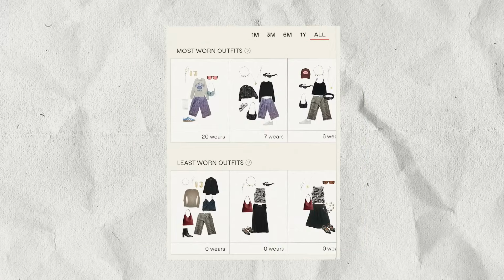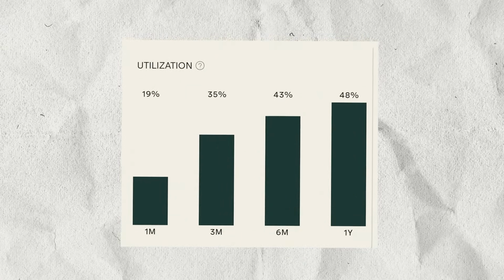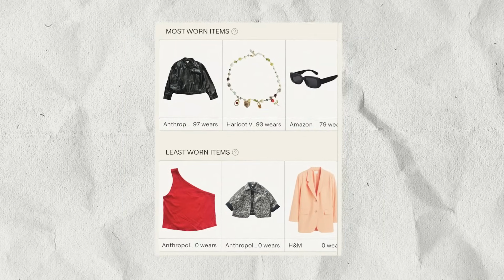Through cataloging my wardrobe, I've learned a lot about my wardrobe. Cost per wear, which outfits I wear the most, what percentage of my closet I'm wearing versus not wearing, which individual pieces I wear the most, and which individual pieces I wear the least.